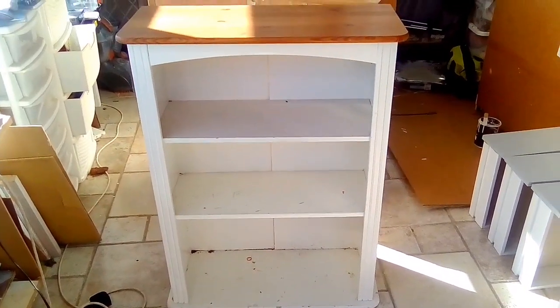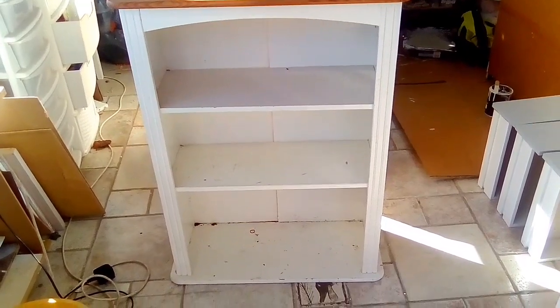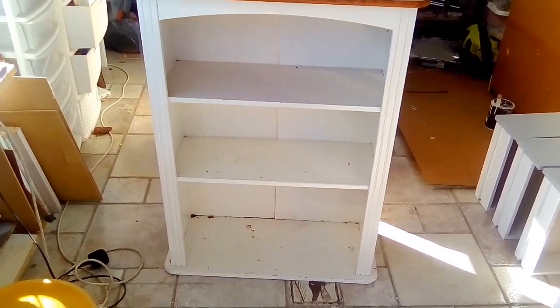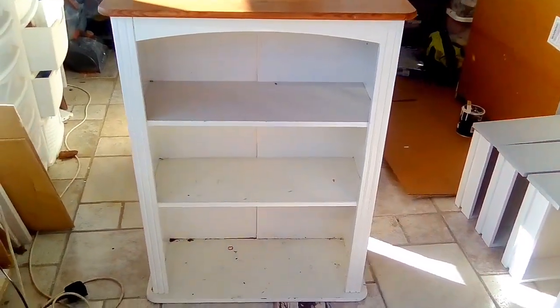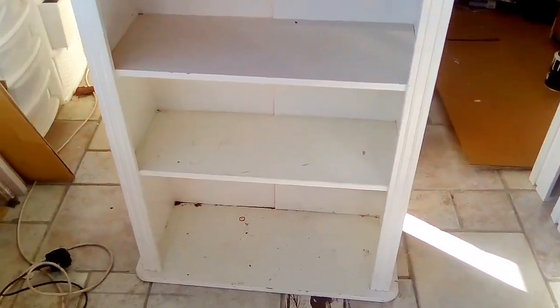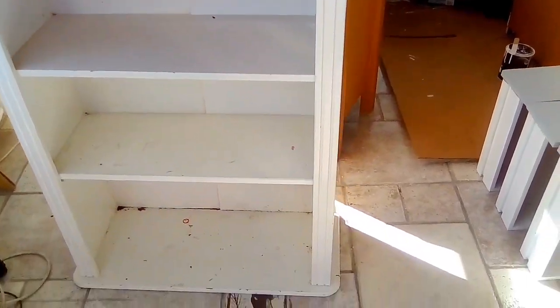I picked a couple of bookcases up last night. These sell for me really quickly, so when I find them I jump on them. So I went and fetched two yesterday. It's a bit crusty and everything, and the back's come off slightly at the back, but apart from that it's lovely.